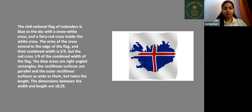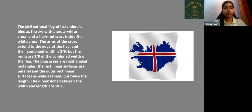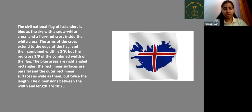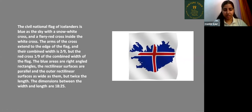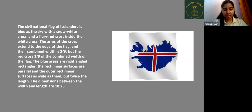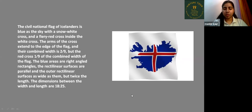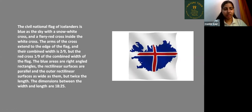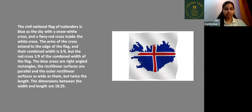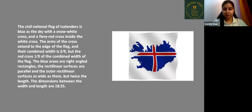The flag's coloring represents a vision of their country's landscape. The colors stand for three of the elements that make up Iceland. The red color in the flag is the fire produced by the island's volcanoes. White resembles the ice and snow that covers Iceland. And the blue is for the mountains of Iceland. The ratio of the flag is 18:25.